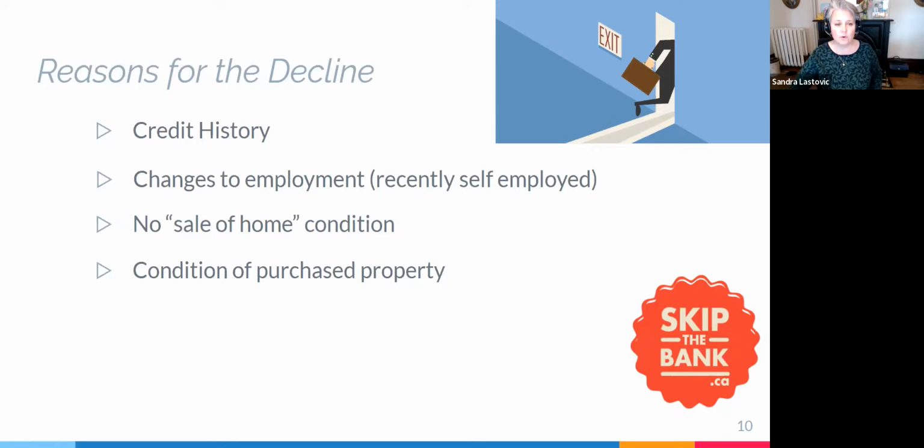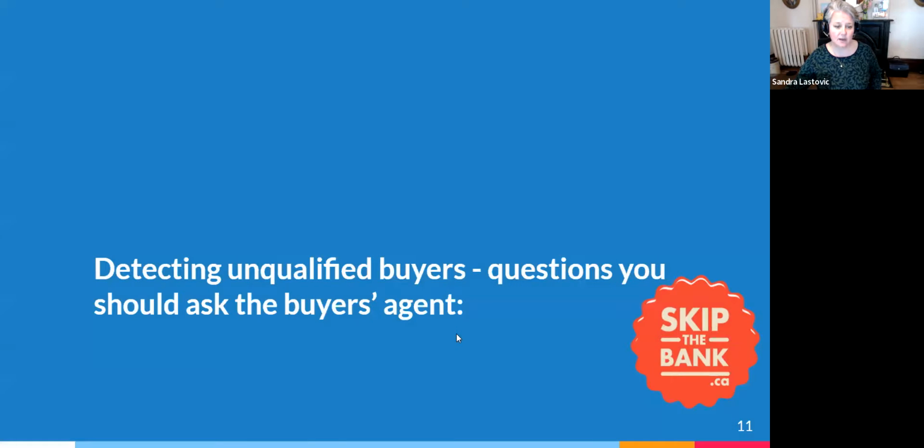So even if you are going to port that mortgage, or take that mortgage from one house to another, you have to requalify, even if it's less. Whenever the change happens in the collateral or the home, the person who is borrowing the money has to requalify. So these are some of the reasons that come up.